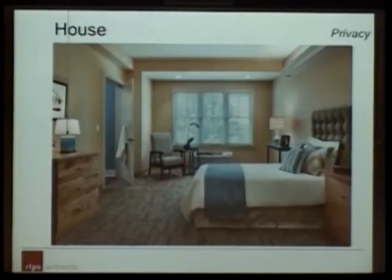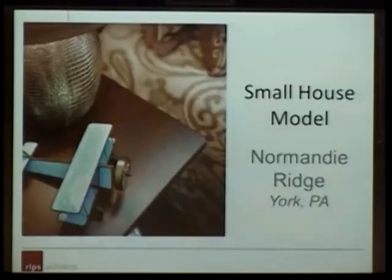And then there's a typical bedroom. Not big, not fancy, but again, it's more the common space, the living room spaces that are important in that sense.